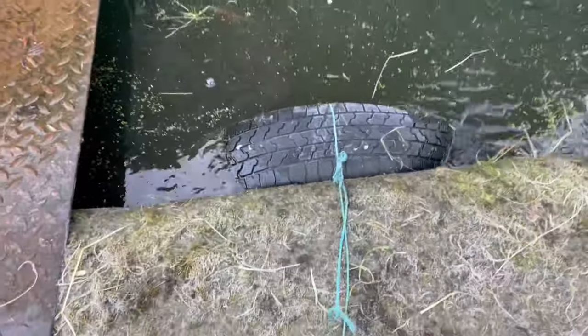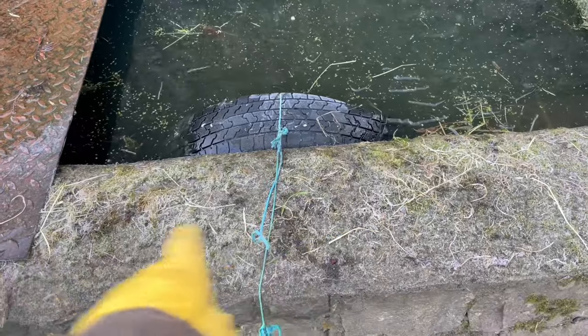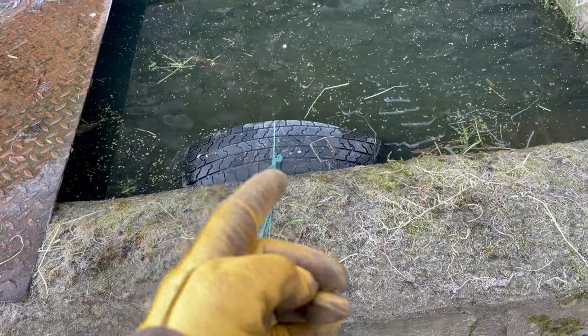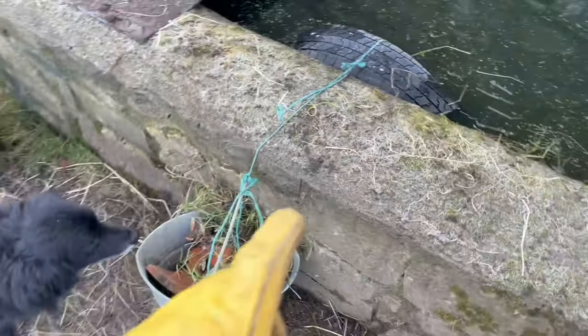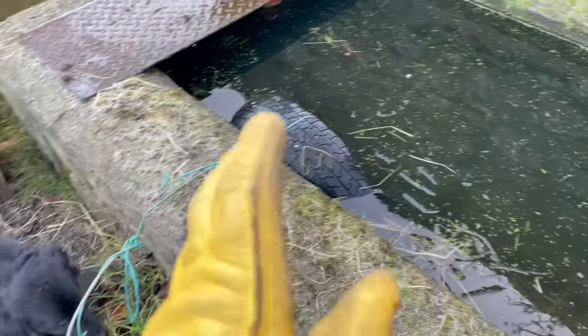So that is to prevent this over time. It won't happen the first year, but if I didn't do that, over the subsequent years, there would be a weakening in one of these walls that would turn into a leak. So this is long-term, traditional preventative medicine for old stone troughs.